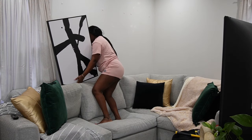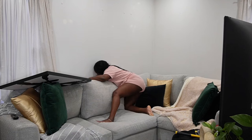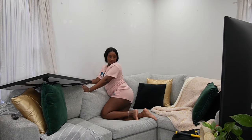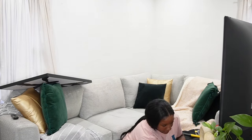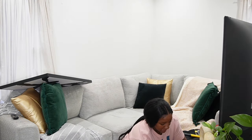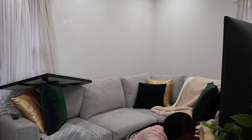Out of the wall. God. This just stressed me clean out. Wait, wasn't I supposed to nail it in more? Okay, maybe I should nail it into the wall a little bit more.